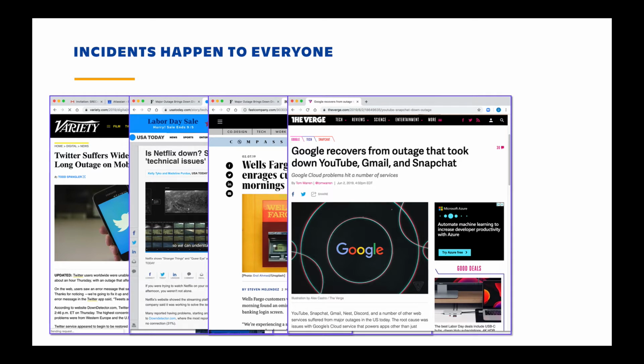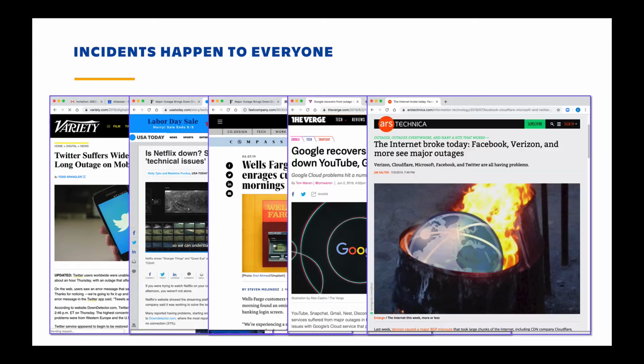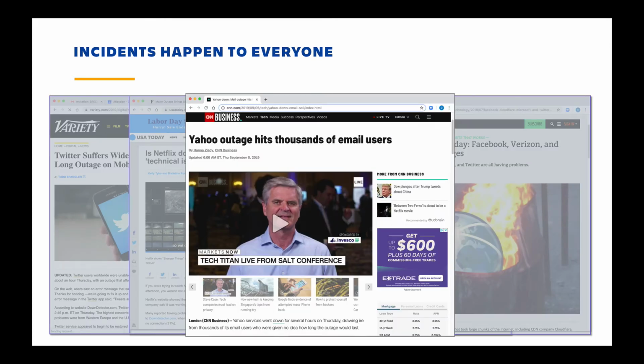Google obviously had a huge event in June. YouTube and Gmail and Snapchat were down. There was a lot of discussion about how it impacted. It had a cascading effect on services. And then Facebook and Verizon saw major outages in June as well. Interestingly enough, just recently, Yahoo had a major email outage that hit most of London. So it doesn't matter how large you are, how thorough your team is, chances are incidents will happen.